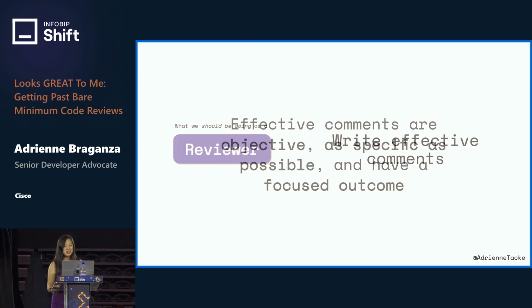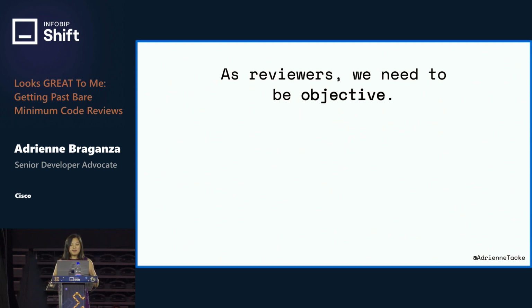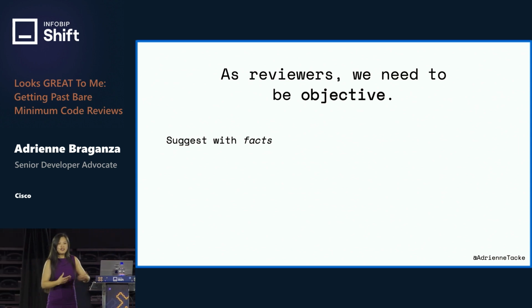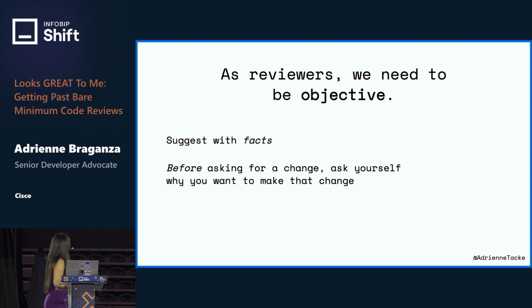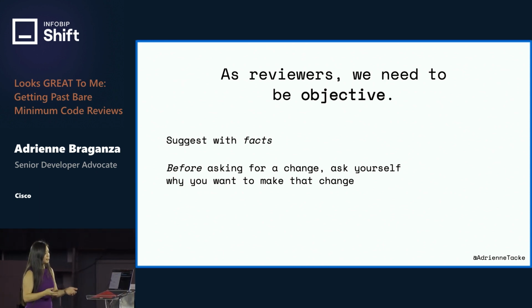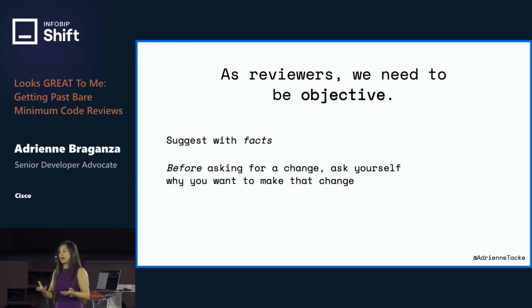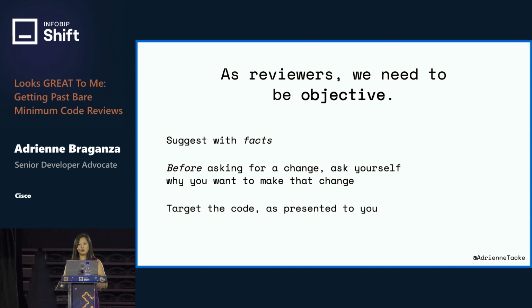And write effective comments. To me, effective comments are objective, they're as specific as possible, and they have a focused outcome. So as reviewers, being objective is key. Being objective means you suggest with facts. Remember the last one where we said, oh, can you return the result as an array? Give me a reason why I need to return it as an array. Before you ask for a change, ask yourself, why do you want to make that change? Because doing this thought experiment makes you able to have a more coherent comment for your author. If you yourself understand why you want to make that change, you're better able to communicate and write that reason in a comment and give it to the author to then take care of. And target the code as presented to you. Look at everything that is in the pull request and review it like that.